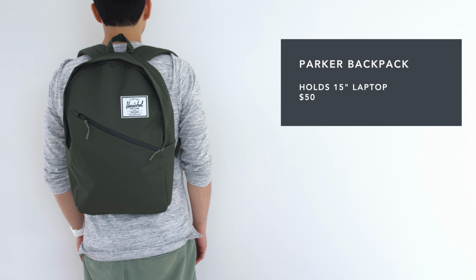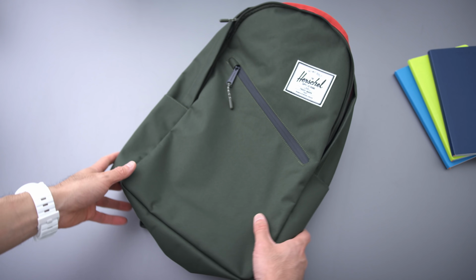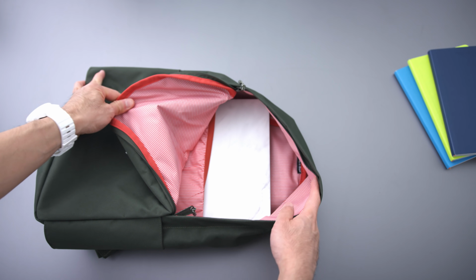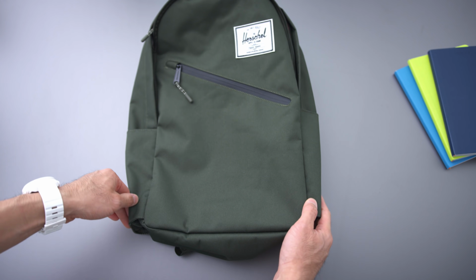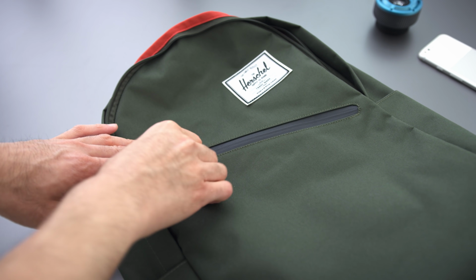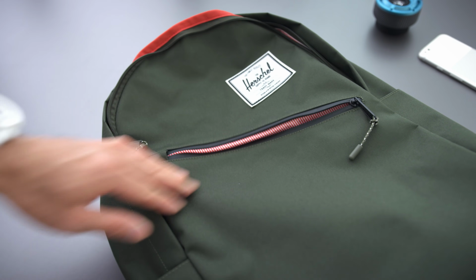Another one that I like is the Parker, and this pack is actually the one that I like the most in terms of its looks. Nothing too fancy. The front pouch is flush with the pack. It holds a 15-inch laptop, but like the Settlement I showed earlier, it also doesn't have much padding in the laptop area. It has 2 side pouches, and the front pouch is water sealed, but it's not super spacious. Like there's space below the zipper, but not above it. I really like the look of this pack, and that's why I purchased it, but if you have a ton of stuff to carry, this may not be a good fit.